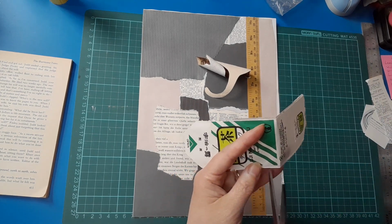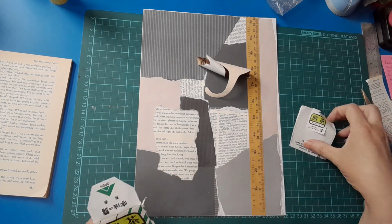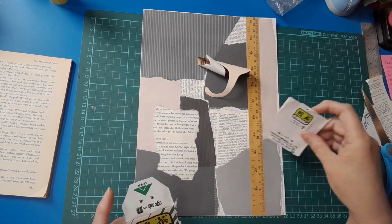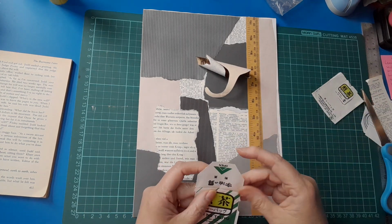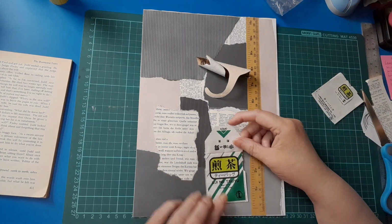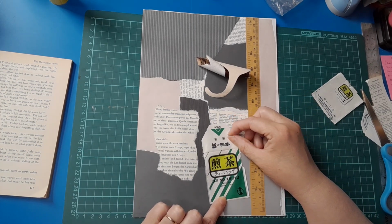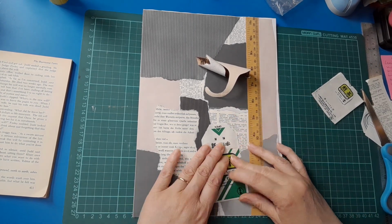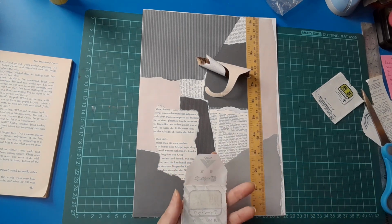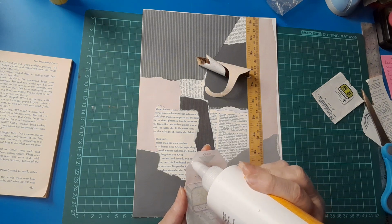I don't think I want all of it. So we could go for the back. This is actually foreign language too. I didn't actually twig, it's in Japanese. So I think I'm going to pop that there. But I don't want to glue all the way around at the moment.